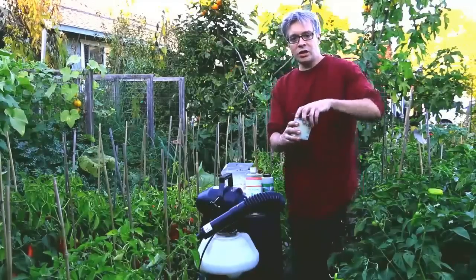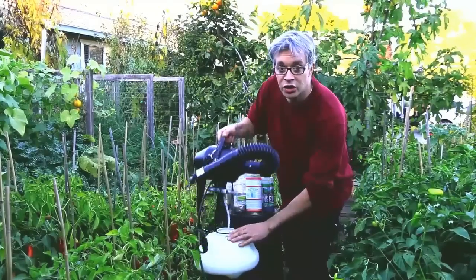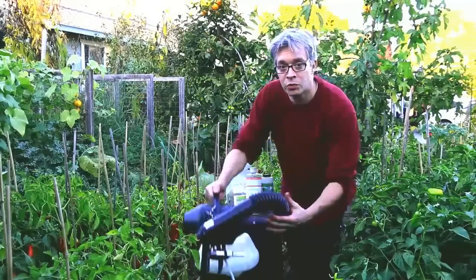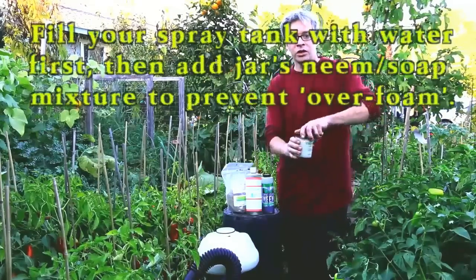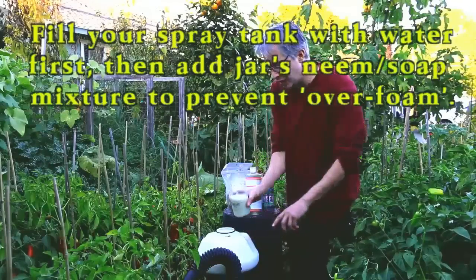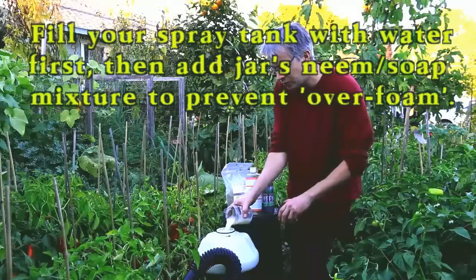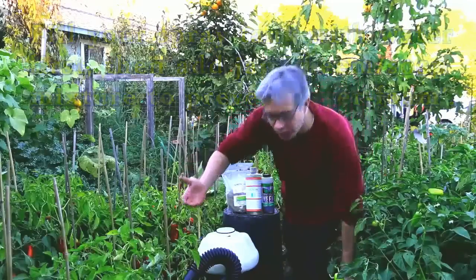Now, in this case, the Hudson Fog uses a 2-gallon base tank, all right? So I've actually used a total of 4 tablespoons each of Salsuds and neem oil. So it's a good idea to actually fill the tank with plain water first, like I've done here, and then add the mixture afterwards. All right, because that allows the foam levels to not come up too highly.